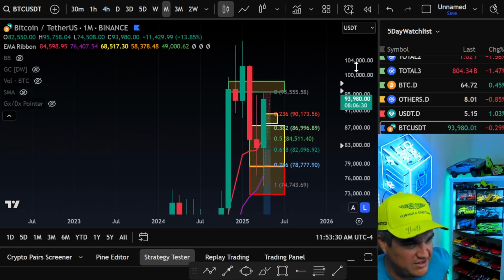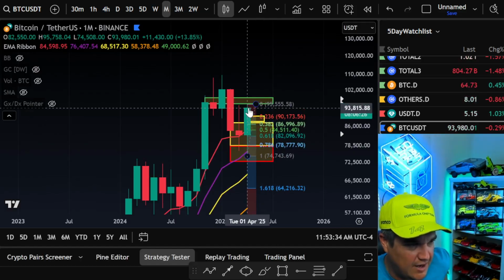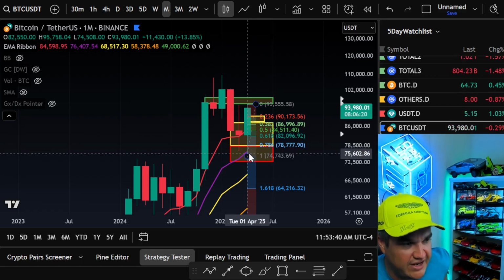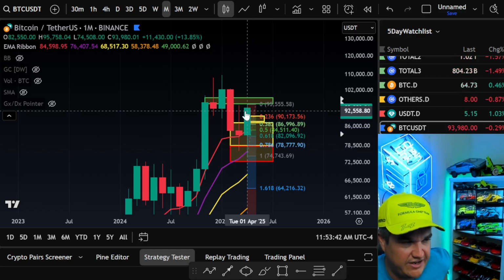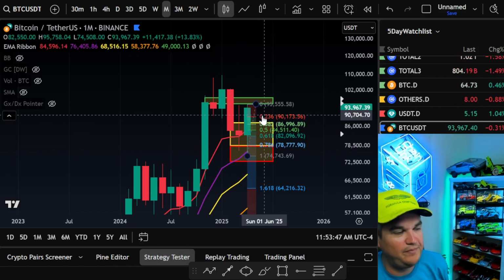Let's go look at the monthly since we closed today. 8 hours. Absolutely great candle. We can't ask for more than this. When we were at 74K, if I told you we were going to close at 94K, you wouldn't have believed it.